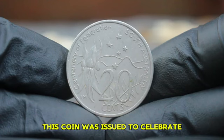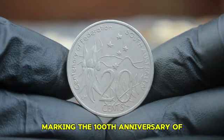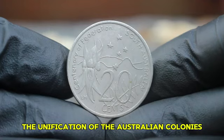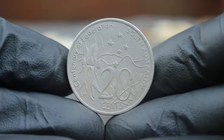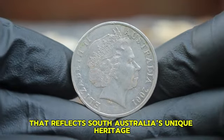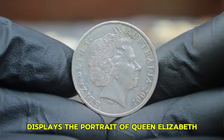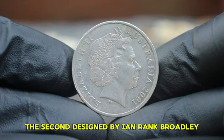This coin was issued to celebrate the centenary of Australia's federation, marking the 100th anniversary of the unification of the Australian colonies into a single nation. The coin features a stunning design that reflects South Australia's unique heritage. The obverse of the coin displays the portrait of Queen Elizabeth II, designed by Ian Rank-Broadley.